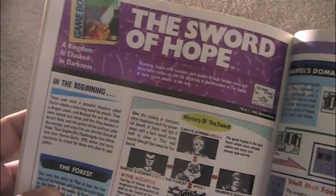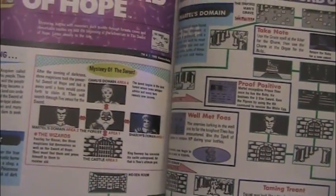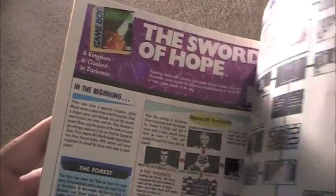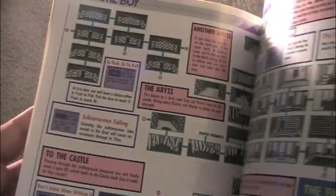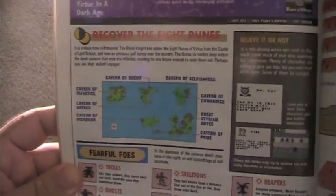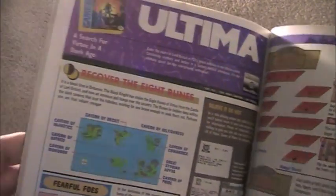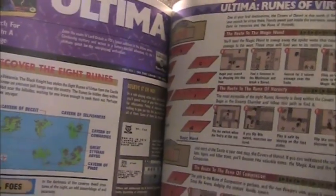The Sword of Hope. I've never really heard of this game, to be honest with you. I totally forgot about it. It looks like almost another RPG. Ultima, I mean, shoot, this game is one of the classic RPG games, obviously originally on PC, but Ultima Online is awesome. Obviously, this is not the online. This is different. More like, again, a Zelda-style game.